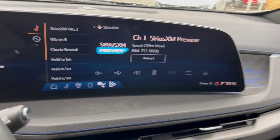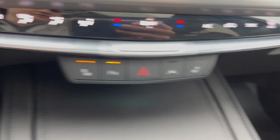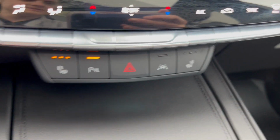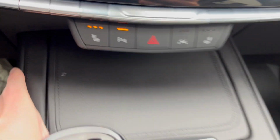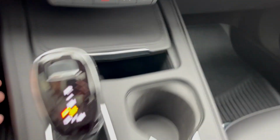Just gotta buckle the seatbelt, and we can throw it in reverse. Check out the backup camera. Below that, we have our climate controls with heated front seats for both driver and passenger, lane keep assist, hazards, and the parking assist.